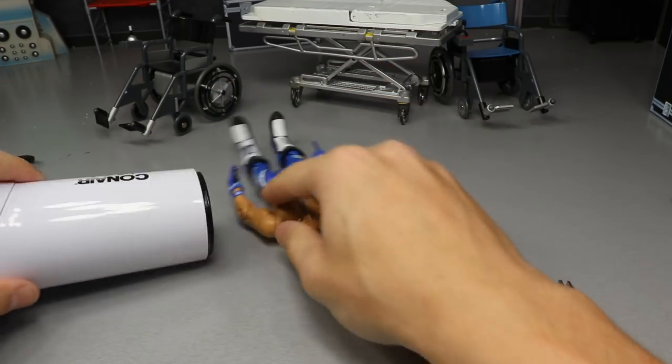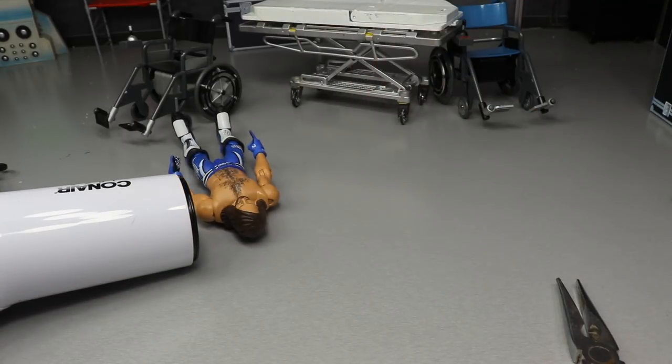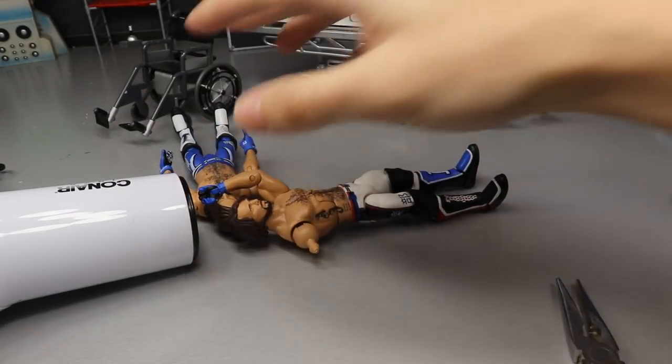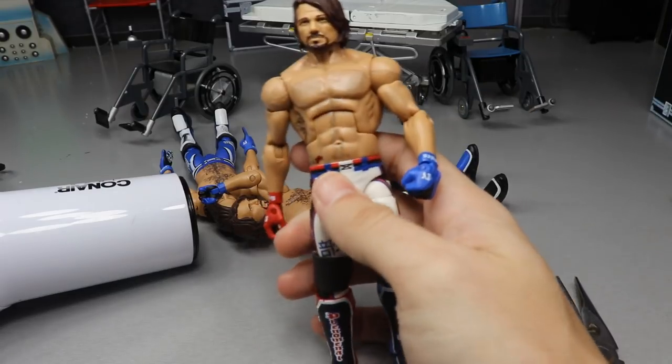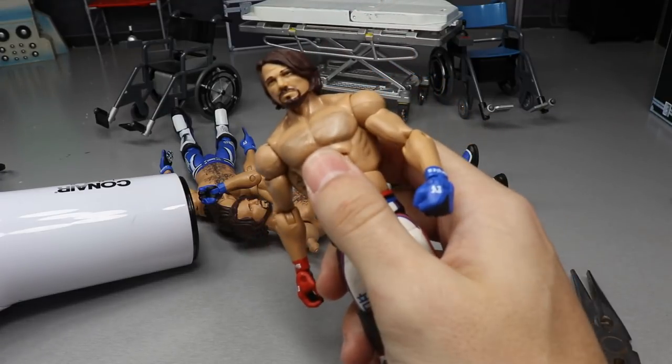So what we're gonna do is heat up that head, and while we're heating up that head, we're also going to heat up the other heads that we're switching, and we know that we're heating up this other AJ Styles head, and then I think we have another AJ Styles head, if I'm not mistaken. Yeah, we have one more AJ Styles head that we're going to switch out, and I totally forgot that I had this torso on this AJ Styles figure. Completely skipped my mind.